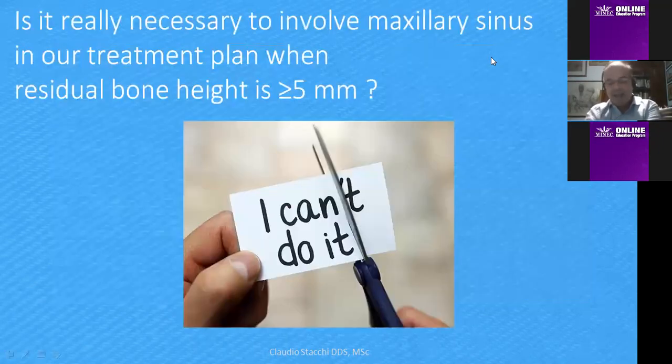So the first thing that we have to learn is whether it's really necessary to do something to the maxillary sinus when we have at least 5 millimeters, or more than 5 millimeters. Perhaps not. Perhaps in 2020 it is no longer necessary to have 10 millimeters of bone, as was suggested by the Sinus Consensus Conference in 1996. But with nowadays technology and improvement of the macro and micro morphology of implants, perhaps we can reliably use short implants when we have 5 millimeters or more of residual bone crest.